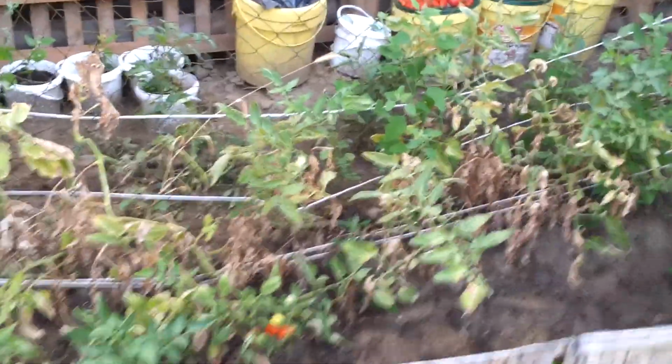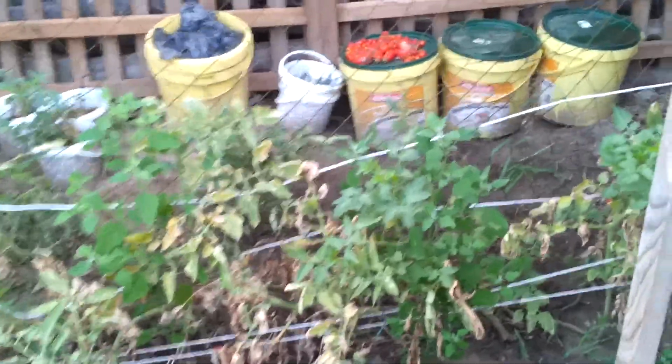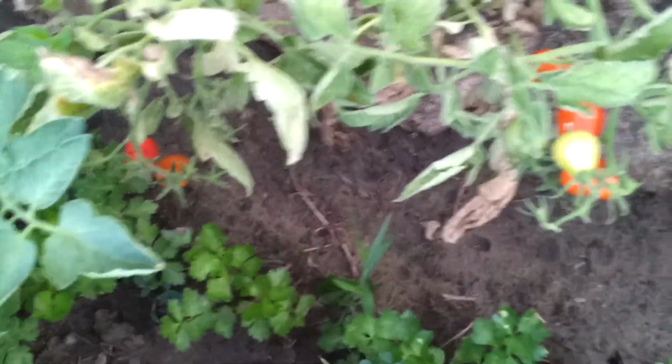The tomatoes out of this patch and out of the other patch on the other side, I got at least more than 5 kilos, I would say, but they still seem to be growing. I still got a few stragglers here and there. I planted some other ones in there.